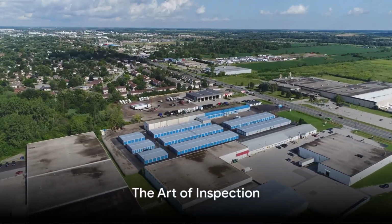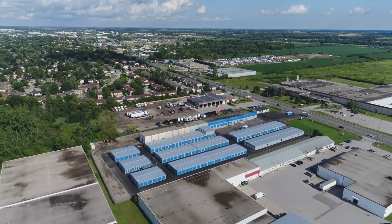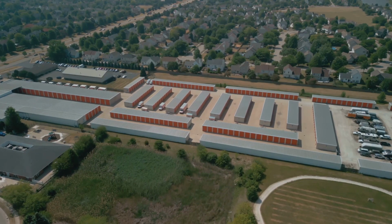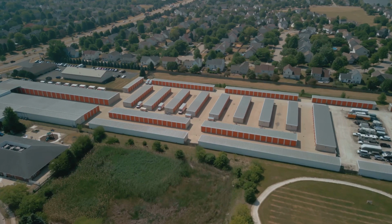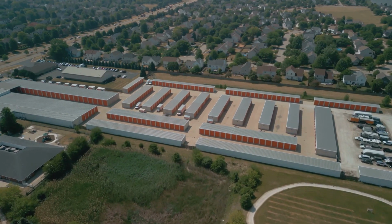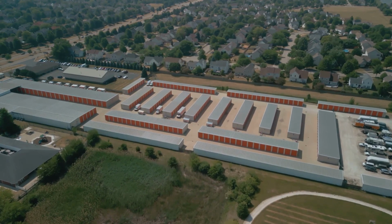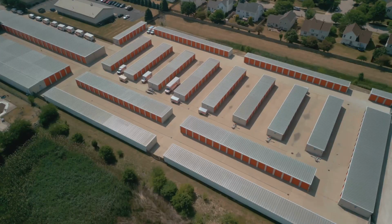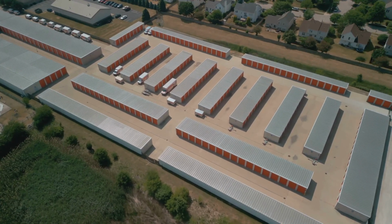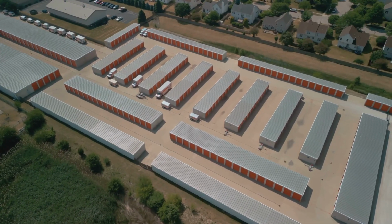In the world of online storage auctions, your eyes are your best tool. This isn't just a poetic phrase, it's the reality of the game. The art of inspection is your ticket to success, and it all starts with those unit photos. Now you might think, hey, I'm a savvy online shopper, I know how to inspect a photo. But let me tell you, this is a different ballgame altogether. You're not just looking at the product, you're looking for potential. You're looking for value. You're looking for that hidden gem that everyone else might have missed.